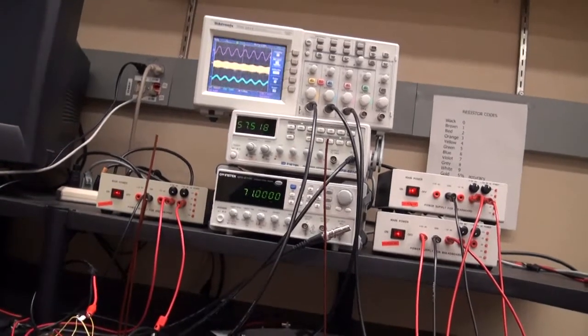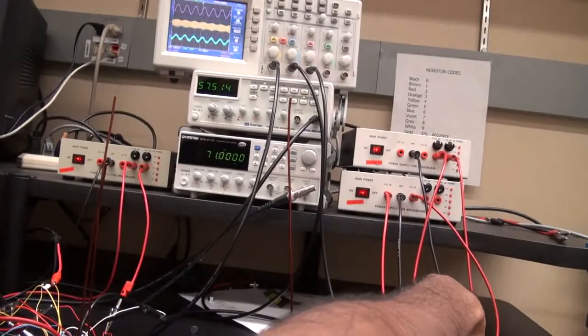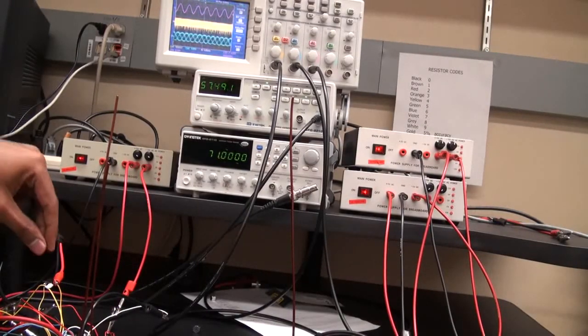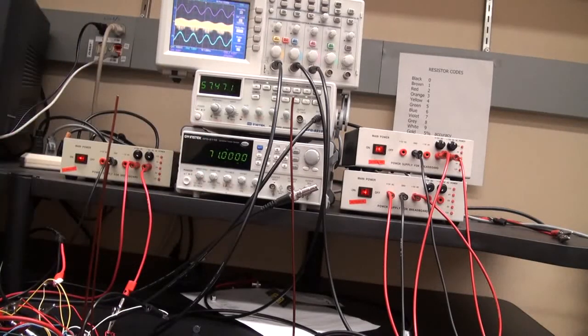And by changing my filtering electronics, I can tune into one of them and not the other. Let me just change the trigger once again. So that's not as exciting.